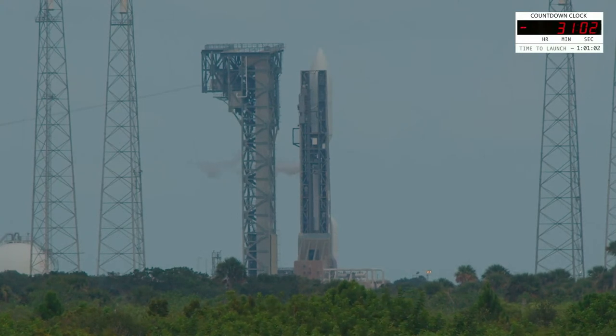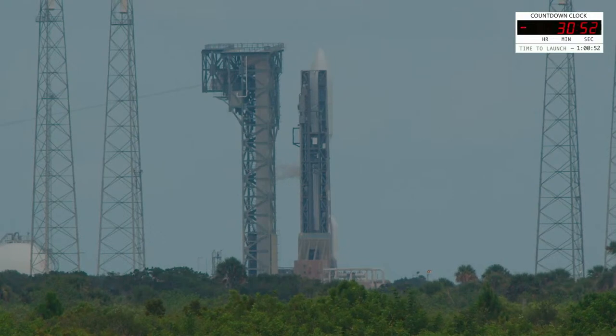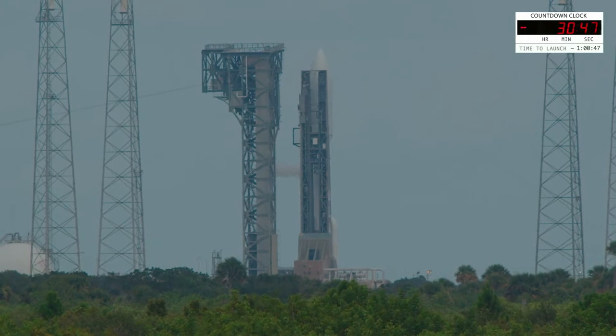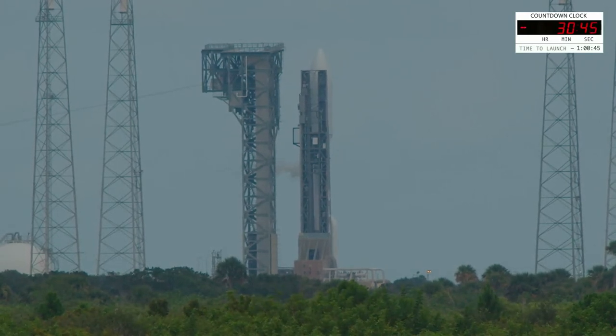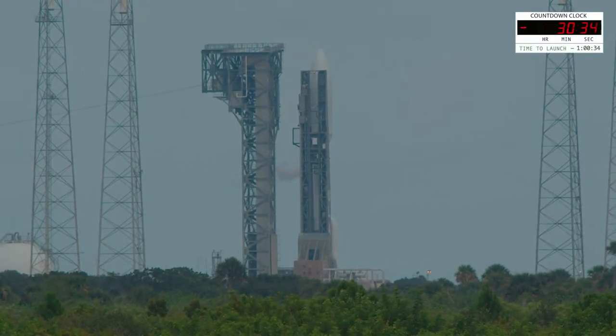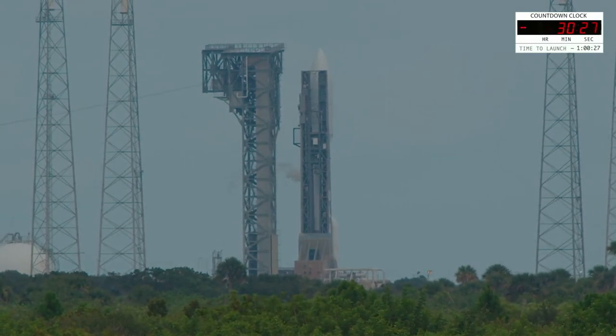At this point in the countdown, ULA's launch team has completed most of the cryogenic loading onto the vehicle. The propellant tanks are still undergoing topping right now, but once that final topping is completed, the vehicle will reach its final launch weight of nearly 1.2 million pounds. And the RD-180 main engine on the Atlas V rocket, along with the four strap-on boosters, will be generating 2.3 million pounds of thrust at liftoff.